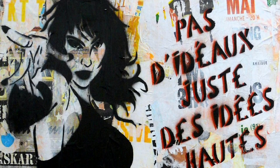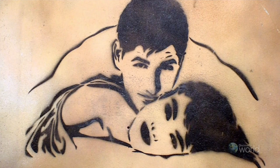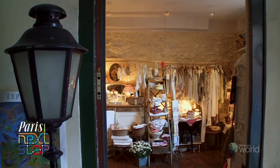Like most aerosol artists, Miss Tick doesn't practice her art on the main streets. She prefers the quiet little streets of the Butte aux Cailles and its dead ends. The area is a huge open-air gallery for the graffiti where the walls are the art. But there's also traditional arts and crafts going on in the Buttes. We'll visit right after this.